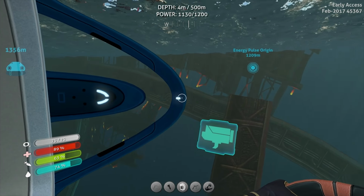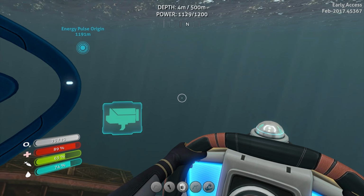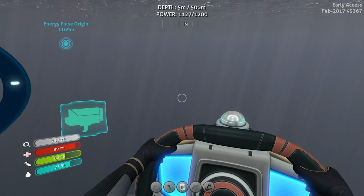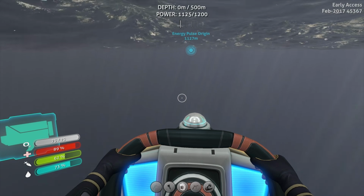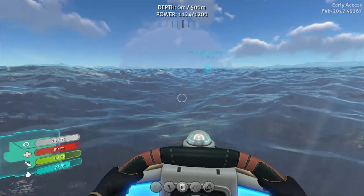So where is this energy pulse? It's only 1,000 out? Honestly, the energy pulse could be the cannon on the island, which would make more sense now that I think about it. That very well could be the cannon. Actually, if we surface here for a second, we may be able to determine that right away. Yeah, that's the fog surrounding the island.